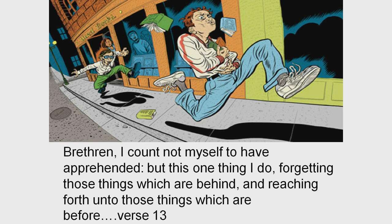Brethren, I count myself not to have apprehended it. I'm not yet perfect. I'm not what I ought to be. But so long as I've started on the journey, when God looks at me, he doesn't look at where I am. So long as I'm struggling, he doesn't look at where I am. He looks at the finished journey in Jesus.